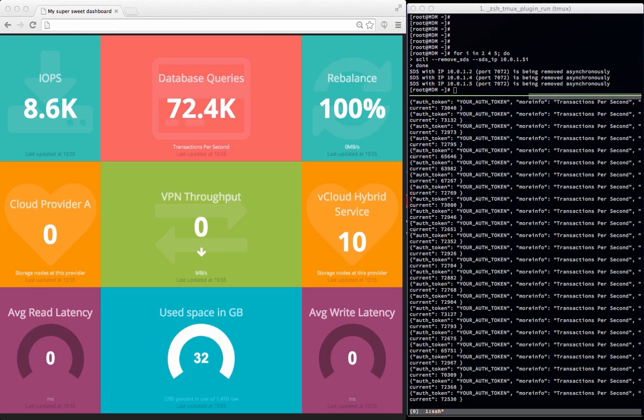There you have it, EMC ScaleIO, software-defined storage that's high-performant and transactional block storage.